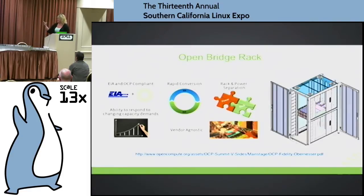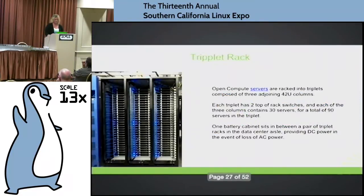This is the Open Bridge Rack that was contributed by Fidelity. And Brian Obenesser, who works for Fidelity, great person, smart person, worked on this for a year and a half or so to get this contribution to us. The triplet rack. So that's three of the Open Racks.